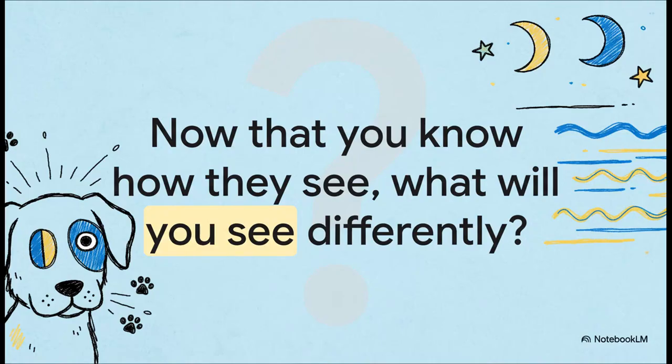So the next time your dog stares intently at you, or spots a tiny squirrel from 100 yards away, or seems to navigate a dark room with impossible ease, you'll know exactly why. This isn't just an animal's vision. It's a finely tuned sensory experience, completely different from our own. So my question to you is this: now that you know how they truly see the world, what will you see differently in them?